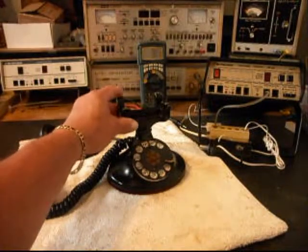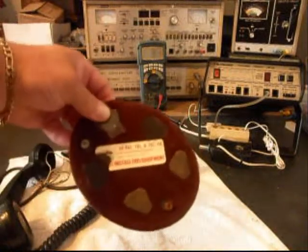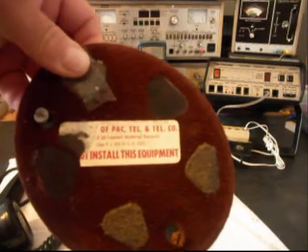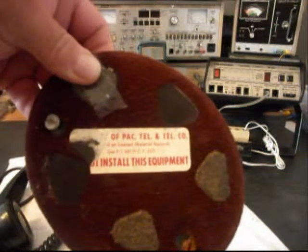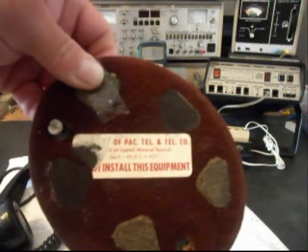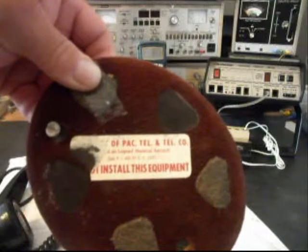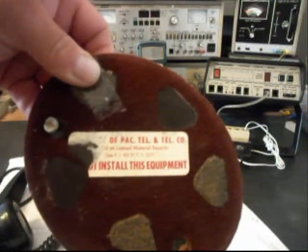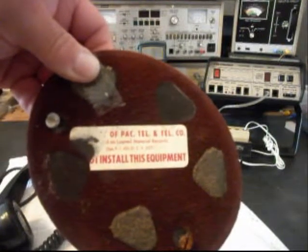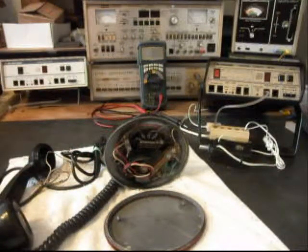We also want to give you a look at the inside of the telephone, and I want to show you what they have on the bottom plate. It's kind of cool because basically what it's saying is this telephone, all the materials, there's records on that and they know what they've loaned out, and they want this telephone back, basically. It says loan material records, Pactel and telephone company, and some of the tag is missing, of course. And then it says something about install this equipment. So they might have wanted some of this equipment back, but it's not an issue nowadays.